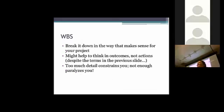That being said, this is your project. You break down that work breakdown structure however you want. The results that you want from the project help you come up with actions a little better. And find that perfect middle ground there. If you've got too much detail, you're being constrained as to what you can do. If you don't have enough detail, you're paralyzed. You're not sure what comes next. So pick a happy medium.